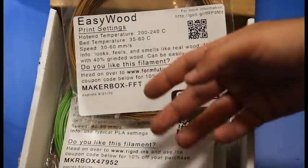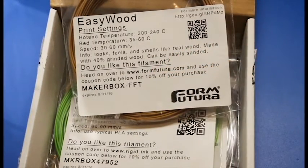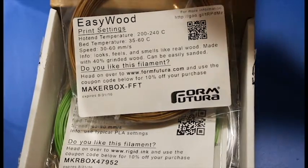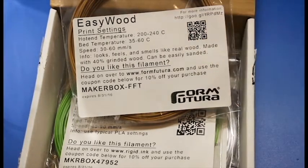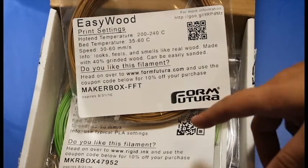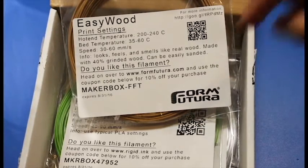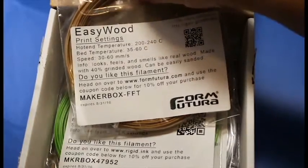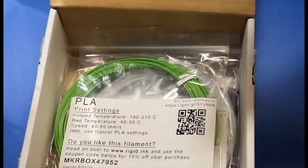It can even be sanded, as it's made from 40% grinded wood. So we'll definitely find out how true that is, as I've heard great things about this company so far, so I doubt I'll prove them wrong. But stay tuned for more models printed in this Easy Wood filament.